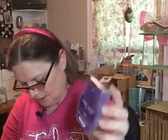Next up. It's called My Wish. A confection of earthy fig, sweet violet, and playful marshmallow will have you wishing for more. And it's a pretty purple color wax. I've heard a lot of good things about this one. It's a light fragrance. Come on. There we go. That is nice.